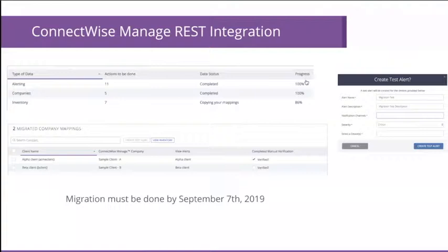So this is less of a feature thing, more of making sure that we are on the latest and greatest type of integration with ConnectWise Manage. But it also gives us access to a ton more information that we'll be able to use to deepen our integration in the future. Those of you that have Auvik today and have deployed the ConnectWise Manage integration, please do make sure you go ahead and migrate to this new integration as soon as possible.